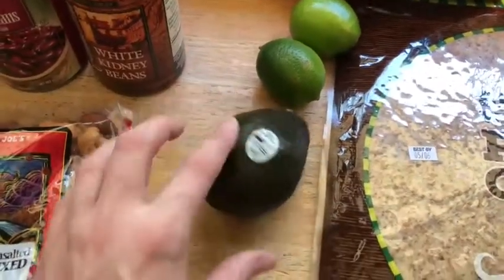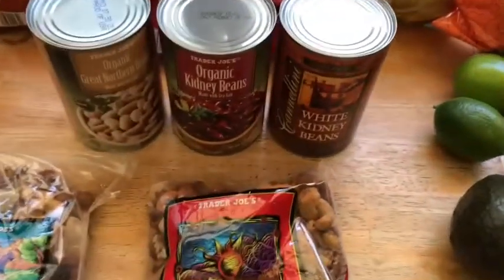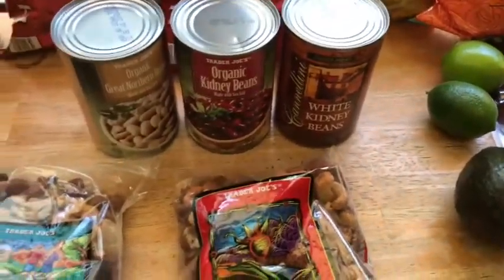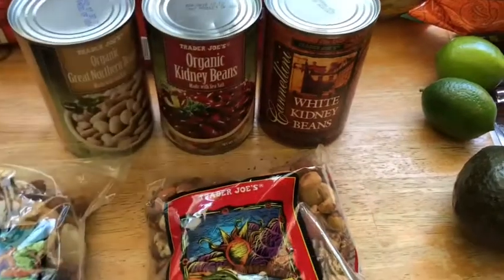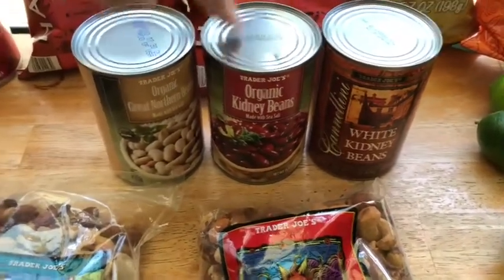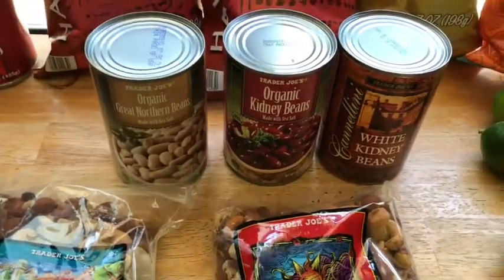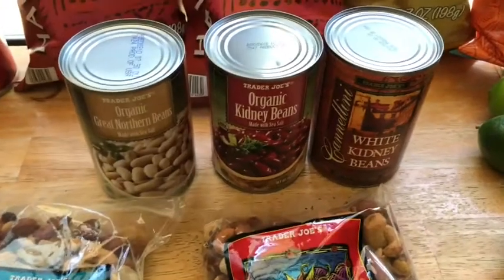He got me an avocado because I love to eat avocado whenever I have tacos, and because nobody else likes avocado in my family. Okay, so he got 1 can of white kidney beans, 1 can of organic kidney beans, and then 1 can of Great Northern beans. I just like to have 1 of each of these on hand in case.